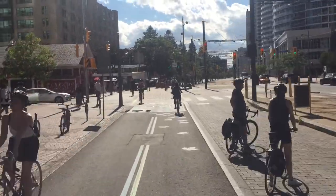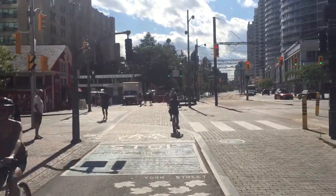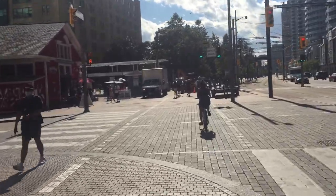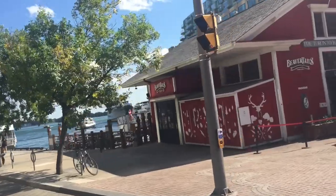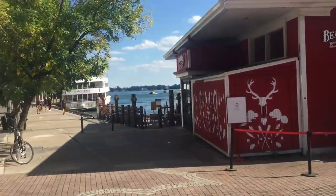So let's go. You see here a lot of people on the street and busy bike lane. I'm gonna stop here for a second so you can see part of the marina and how beautiful is this lake.